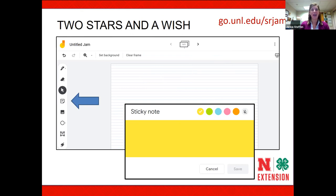And so we can do that actually on what's called a Jamboard. So what I encourage all of you to do is to go to go.unl.edu/srjam. So Summer Reading Jam. And when you get there, your screen is going to look very similar to mine. And you can see where that blue arrow is. If you click on that blue arrow, a sticky note is going to pop up. And so you can see the yellow sticky note that's on there.